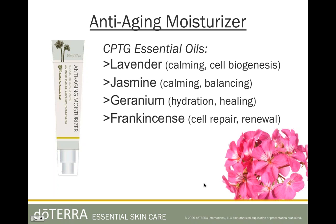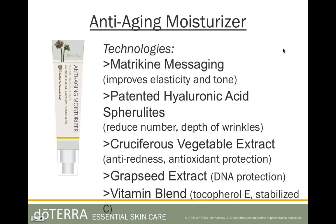Jasmine is wonderfully balancing and calming at the same time. Yes, it's very potent, but jasmine does an incredible job of helping the skin to balance itself and to remember, hey, this is what we're supposed to look like and this is what we're supposed to be doing. Love geranium, lavender, and frankincense as well. You're looking at cellular repair, you're looking at biogenesis, you're looking at calming, at hydrating, at healing. That's what we want.